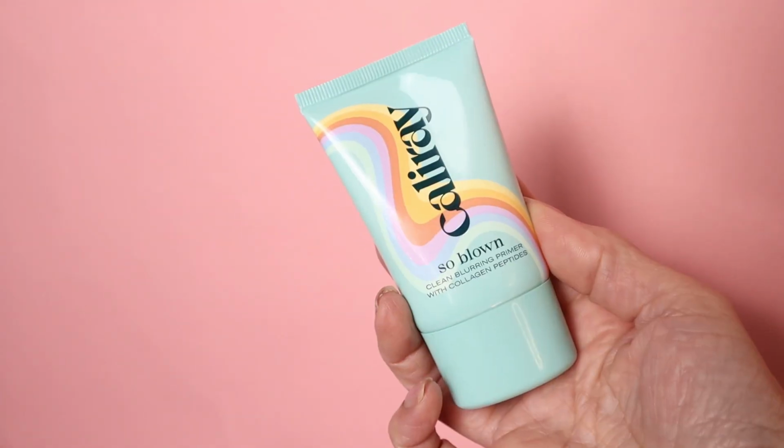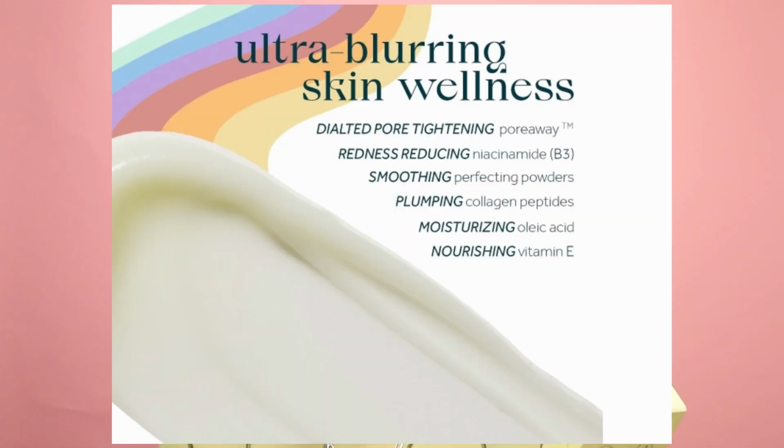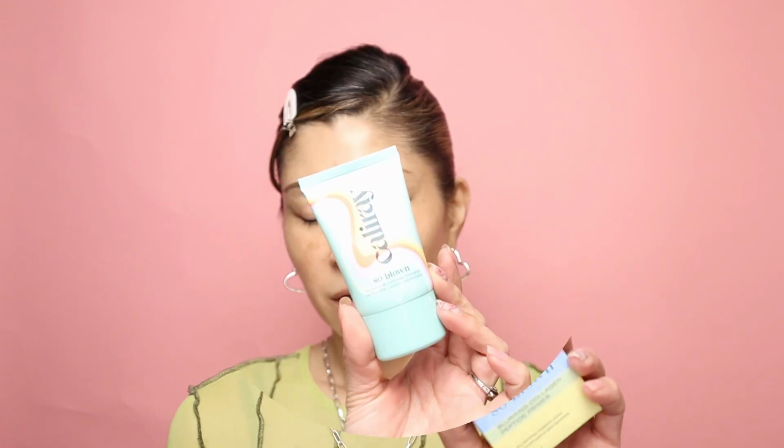Now it retails for $36, and what really intrigued me about this product, it has collagen, it's pore smoothing, it has nourishing vitamin E, plumping peptides, it's supposed to reduce redness, so I thought that would be ideal for our mature skin. $36 is a lot of money, so it better live up to the claims. And from what I heard, it's supposed to smell amazing. I tried it on the back of my hand and I was so blown away how smoothing it was. So let's go ahead and check out the So Blown Clean Blurring Primer with Collagen Peptides.